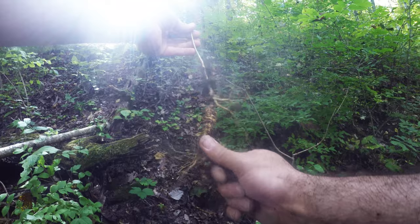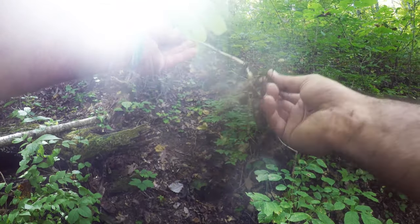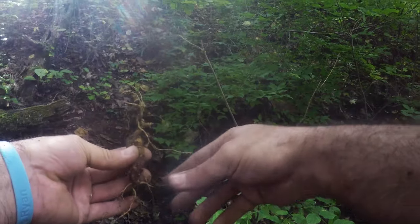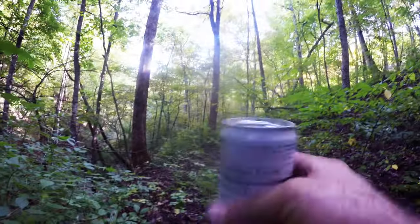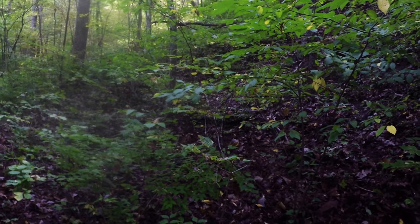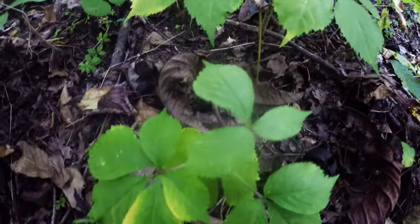That's beautiful right there. Nice looking root. I really like this soil we're in. It's starting to come up real easy. Check that out. Berries fall from that. Start growing there.